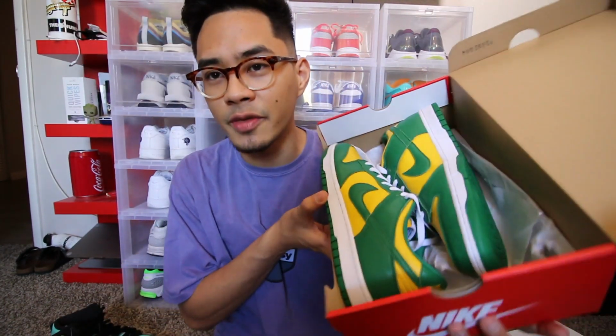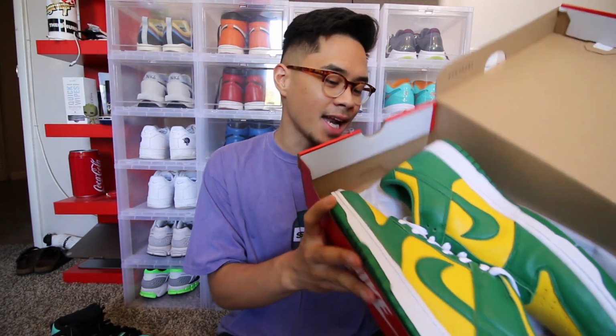And then I also have for sale on the web store the Brazil Dunks for anyone who's interested in these. These are a size 9.5, and I have $265, I believe, shipped as well.